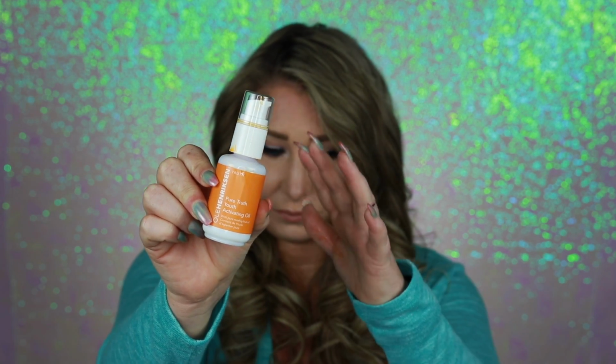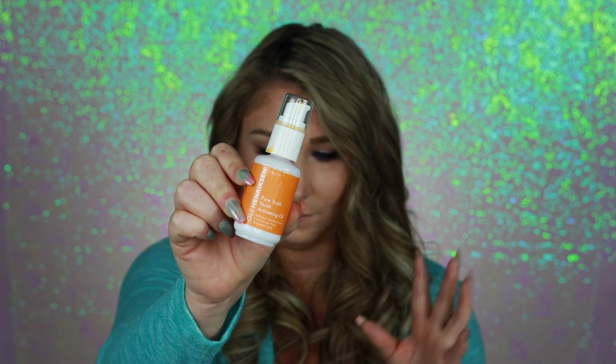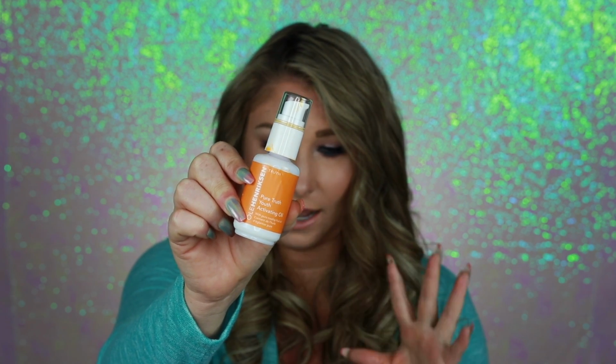It is not a clear bottle because any vitamin C needs to stay out of the light. If it gets light in it, it actually breaks down the molecules of the vitamin C and it doesn't work as well. So I love this product. It smells like oranges. This is supposed to brighten and renew the skin. Vitamin C always has brightening aspects to it, and I need that.